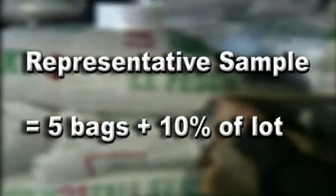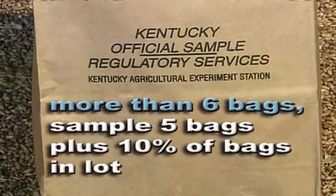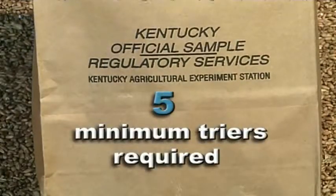Here's how that works. For lots of 6 bags or less, each bag should be sampled and at least 5 trierfuls must be taken. For lots of more than 6 bags, 5 bags should be sampled plus 10% of the number of bags in the lot. 5 is the minimum number of triers required.